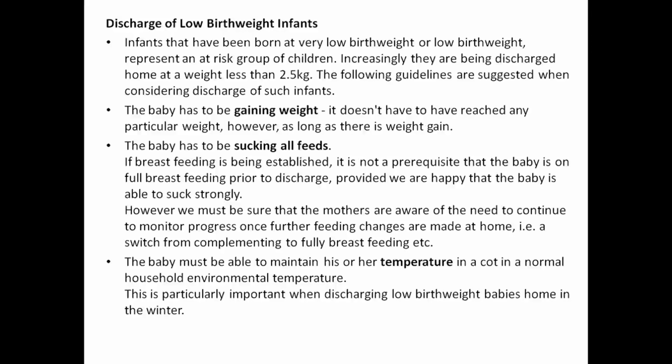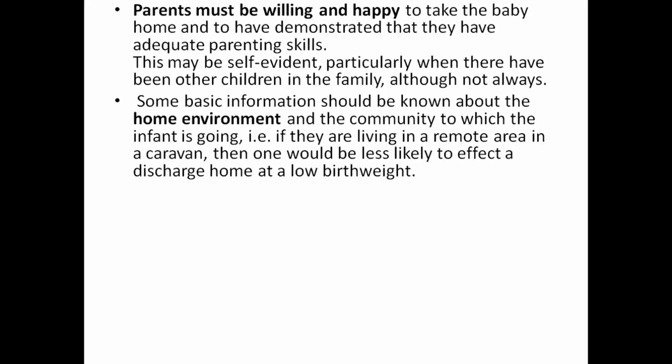The baby must be able to maintain his or her temperature in accord with normal household environmental temperature. This is particularly important when discharging low birth weight babies home in the winter. And parents must be happy and willing to take the baby home and have demonstrated that they have acquired the parenting skills. This may be self-evident, particularly when there have been other children in the family, although not always. Some basic information should be known about the home environment and community to which the infant is going.